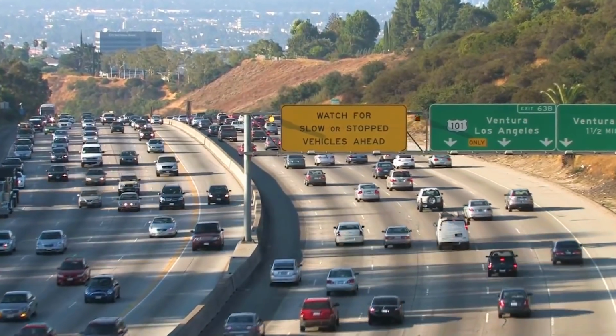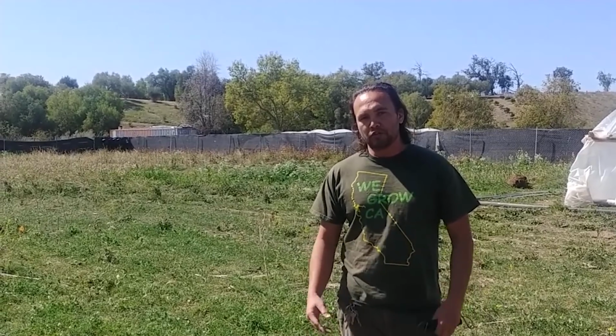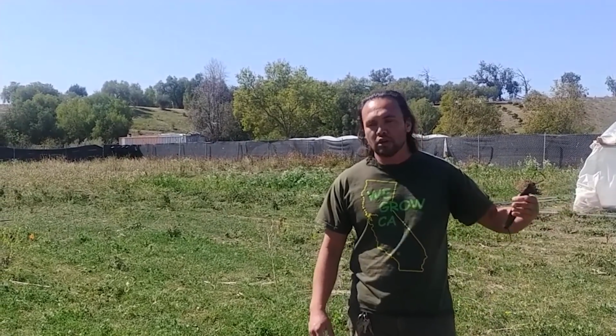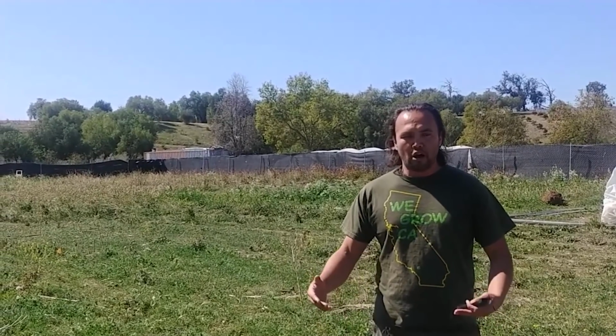You have millions and millions of pounds of freight traveling through here, and the same features that make these agricultural valleys so great for growing crops are also what traps a lot of the emissions and particulates from these vehicles. So the worst air quality in the country is in the San Joaquin and Sacramento valleys because of the diesel emissions from all of those tractors doing the ground prep and from the semi trucks moving the food around. So there's a really big need to electrify our transportation.